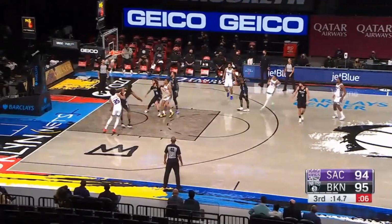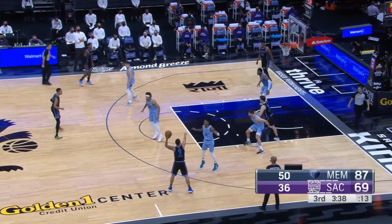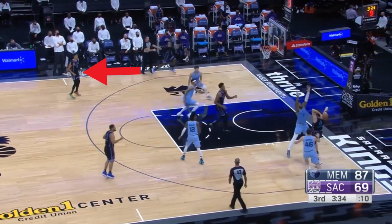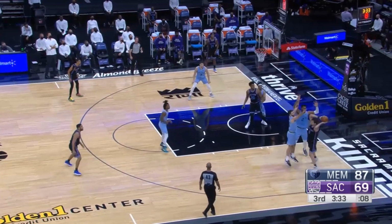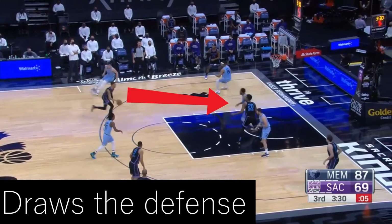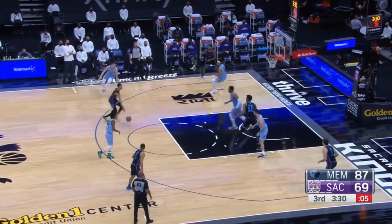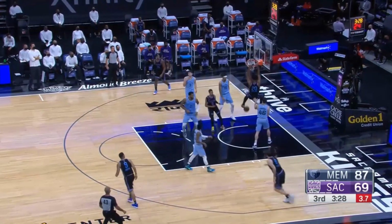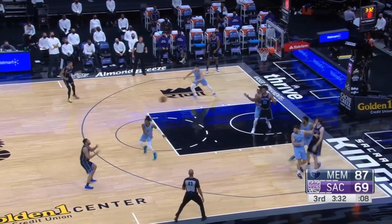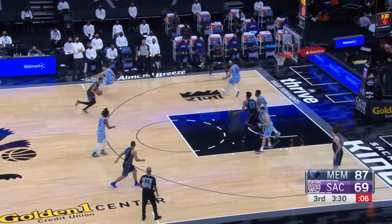Here's a different type of play that shows how quick Haliburton's decision making is. He's off ball, and the defense has left him open, and when he gets the pass, the defense closes out on him, so he fakes the pass to the corner, then he drives to draw the defender away from his big man, then seamlessly makes a perfect lob pass. This is the type of stuff you saw from Ja Morant as a rookie, and it's just so impressive.